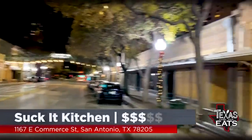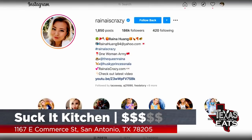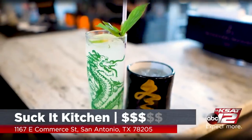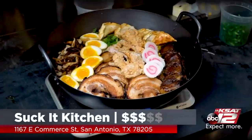Suck It Kitchen and Bar is now open on the east side of downtown San Antonio. And if you want to get more information about Reyna, just follow her on social media at Reyna Is Crazy. You don't have to eat the big bowl of ramen when you visit the shop, but you can get great drinks, great customer service, and delicious food.